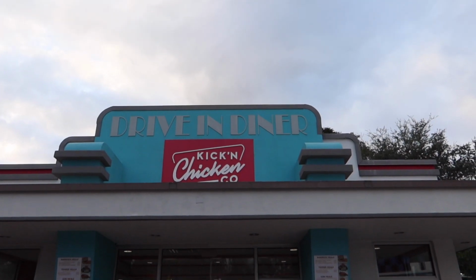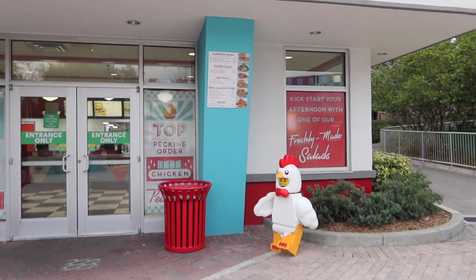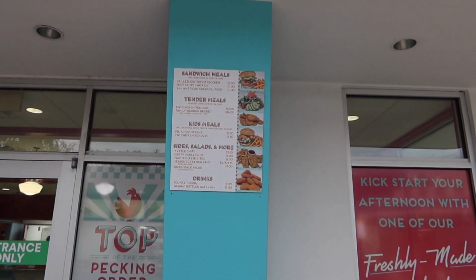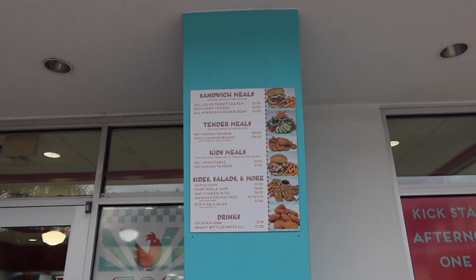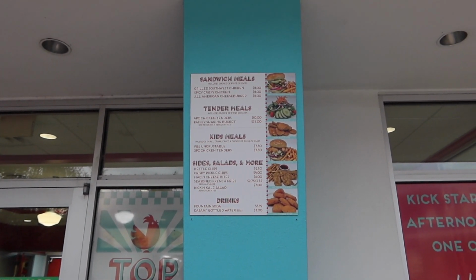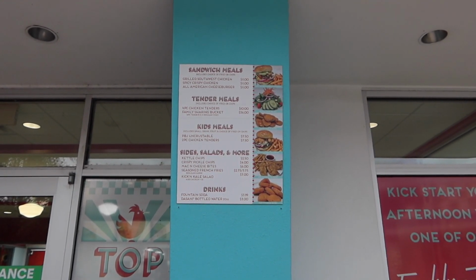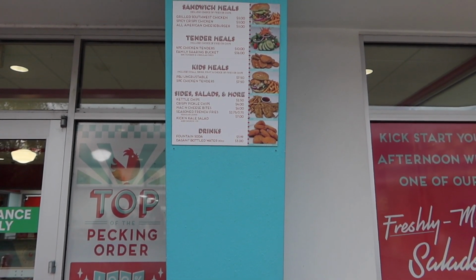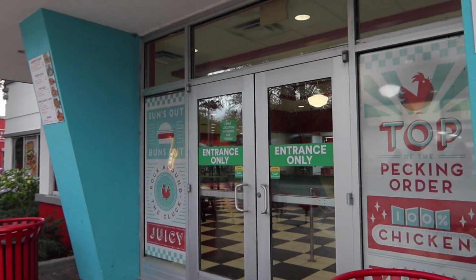And Kickin' Chicken Company Drive-In Diner. I recently just ate here. This place was really good. The chicken had really good flavor to it. Wasn't like your typical stuff. So you have sandwich meals for $11, your tender meal for $10, and a family sharing bucket with 16 pieces, $36. You had a kids meal with an Uncrustable and a 2-piece chicken. Then you have some sides and drink as well. They even have a kale salad for $7. But it's really cool. The theming's really neat.